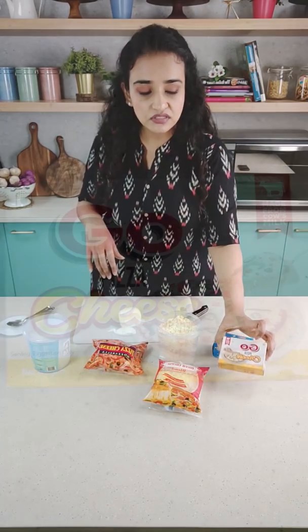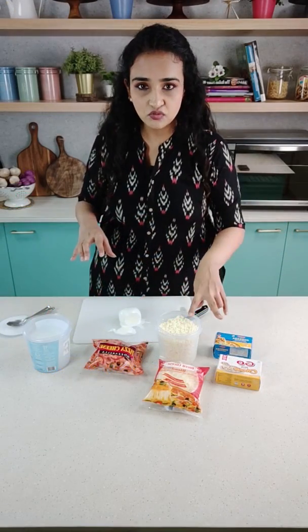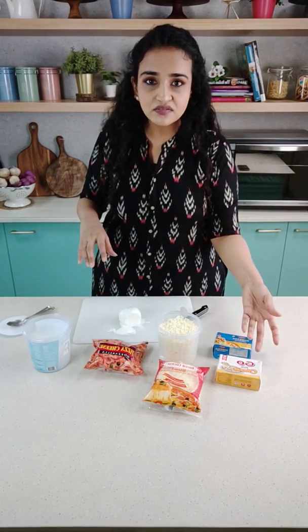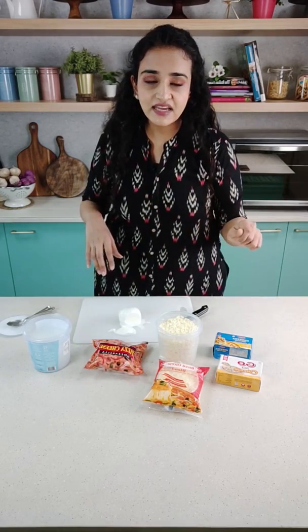The same goes for this Go pizza cheese. The taste is great. It melts well, but still the taste is not as good as these two. So taste wise, this ranks third. And also convenience wise, it ranks third because once again you need to grate it, and that can be inconvenient if you're making pizza for a bigger group.